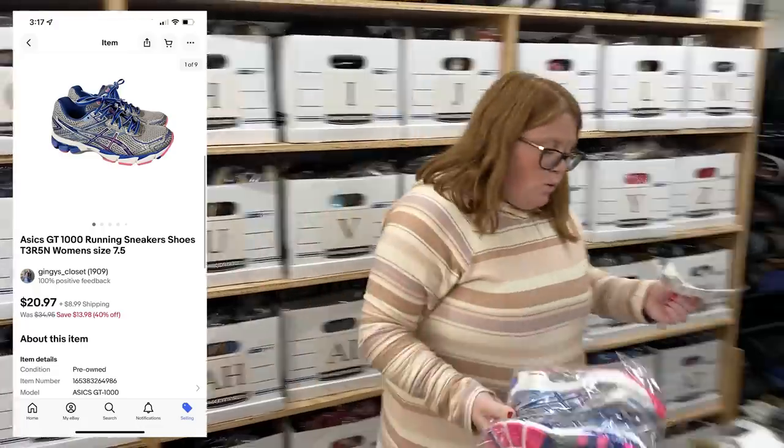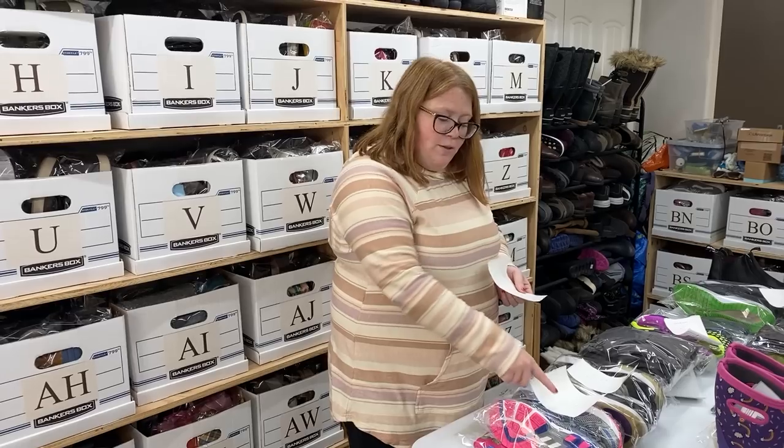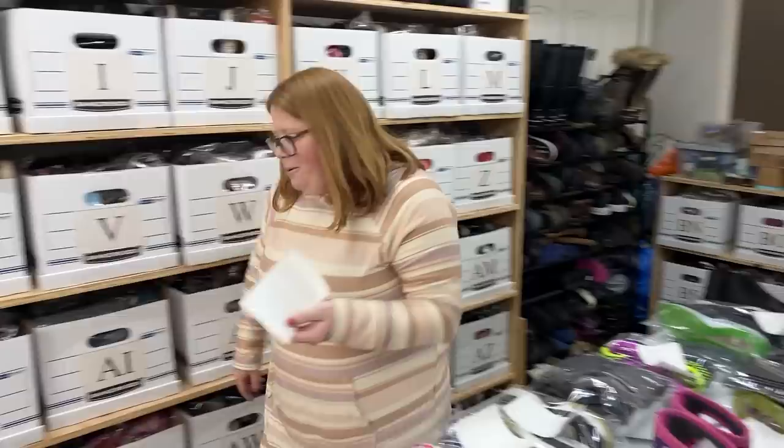Those were in one of the percent off sales. Those did sell global shipping though, so even though I'm only getting like $20.97 plus ship, I feel like the buyer paid like $80. I didn't check where they were going, but that's a lot for a pair of ASICs.